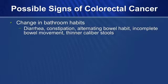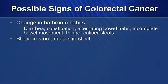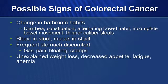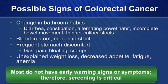Things that we look for are change in bowel habits, so diarrhea, constipation, alternating constipation and diarrhea in some people. People that complain of incomplete evacuation, they don't feel like they evacuate the bowel well. Thinner caliber, which means thinner diameter, so my stools used to be this thick, now they're that thick. Blood in the stool, certainly mucus in the stool. Abdominal discomfort, gas, bloating, pain, cramping. We don't like weight loss as physicians. We generally think of bad things when people complain of weight loss unless they meant to do it. Decreased appetite, fatigue, anemia on your blood testing. Those all may be bad signs.